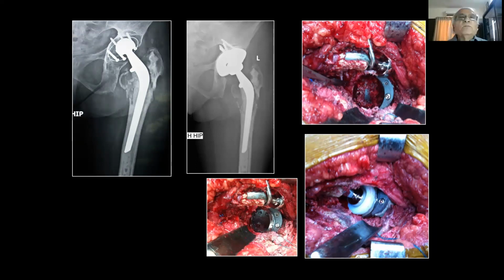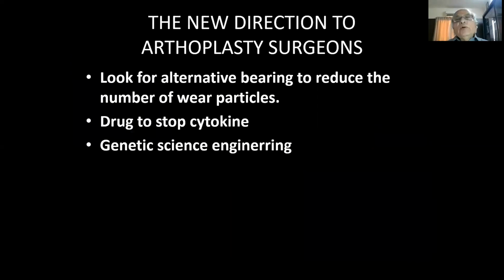So the new direction for orthopaedic surgeons is to look for alternative bearings to reduce the wear particles. Today, cross-linked poly has come to our rescue, but we still don't know. Time is going to tell us. There's a lot of work going on on drugs to stop the cytokines. Genetic engineering, which I told you, unfortunately we are not able to do much, because certain patients, in spite of massive wear, have not produced osteolysis. Why? So there's something genetic there.